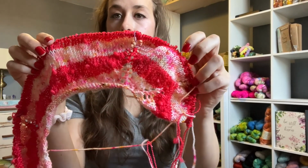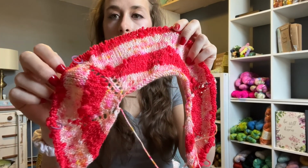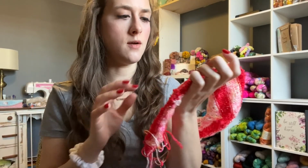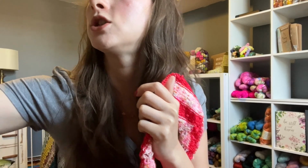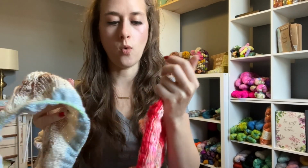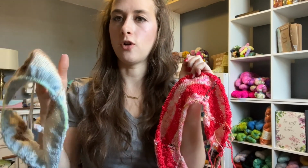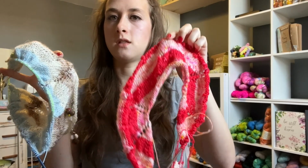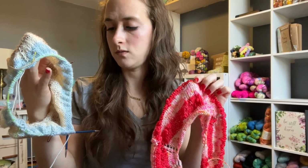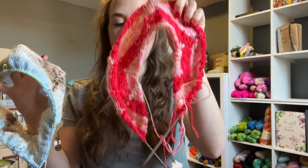The raglans are gorgeous, so I'm going to have really pretty sleeves. Super excited. How many stripes do I have on this one right now? 1, 2, 3, 4. I'm just a little bit further on the neutral one than on this one. I do want to put this on a larger cord though, because I like how it's spread out and I can see what I'm doing.